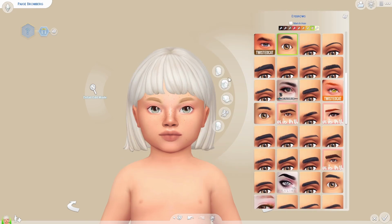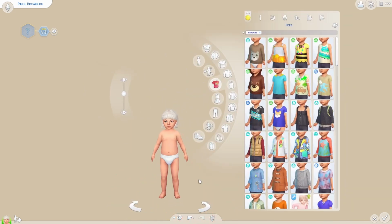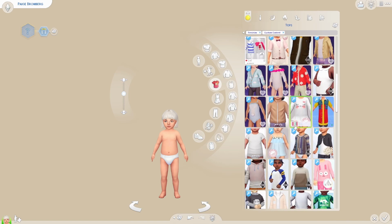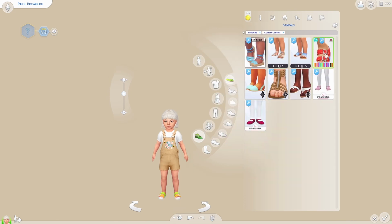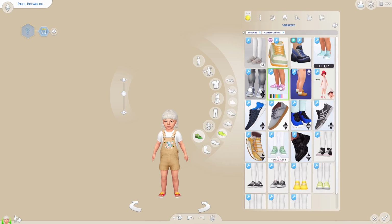I always think it's so much more challenging to come up with the looks for toddlers and kids just because there isn't as much CC, so I feel like I have to be extremely creative with different colors and different styles. It's a little bit more challenging than for the adult sims, but I'm always having so much fun because I rarely get to use all of the CC that I have for them. I don't play The Sims 4 that much, so I don't really style toddlers or use any of the CC that I have for toddlers or kids, so it's a fun opportunity to use all of that.